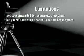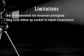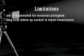Study limitations. Not recommended for recurrent pterygium. Long-term follow-up needed to report recurrences. We have raised the bar higher.